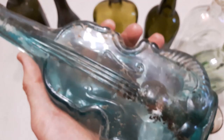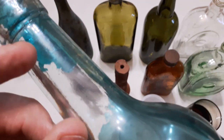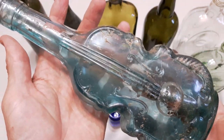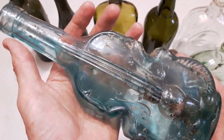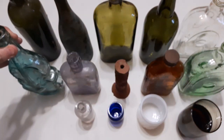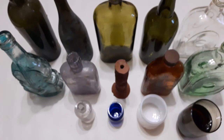Nothing on this side, and on this side you got the strings and stuff. And also I should mention that this bluish hue to it appears to be some sort of paint or coating on it, if you can see right here, and the glass itself is clear. So I'm sure it's vintage, maybe from the 40s, 50s, 60s, I don't know. If you know, give me a shout down in the comment section, and maybe we can get some details on that sucker.